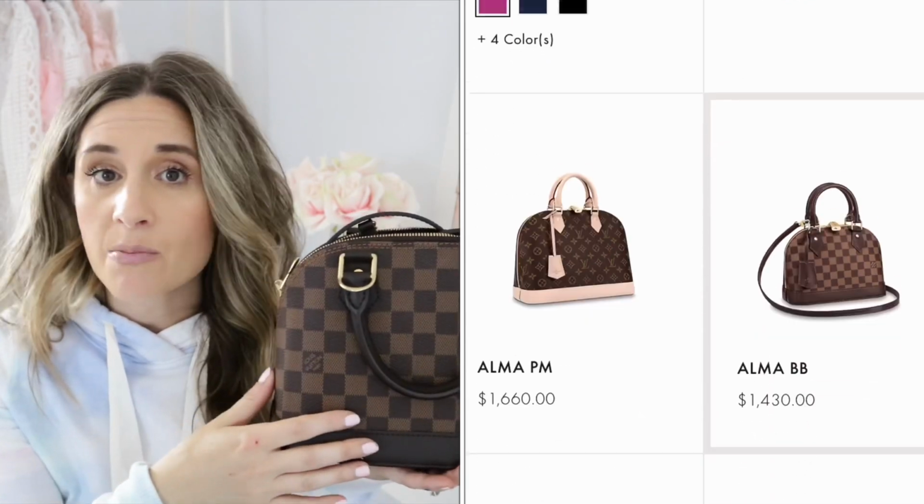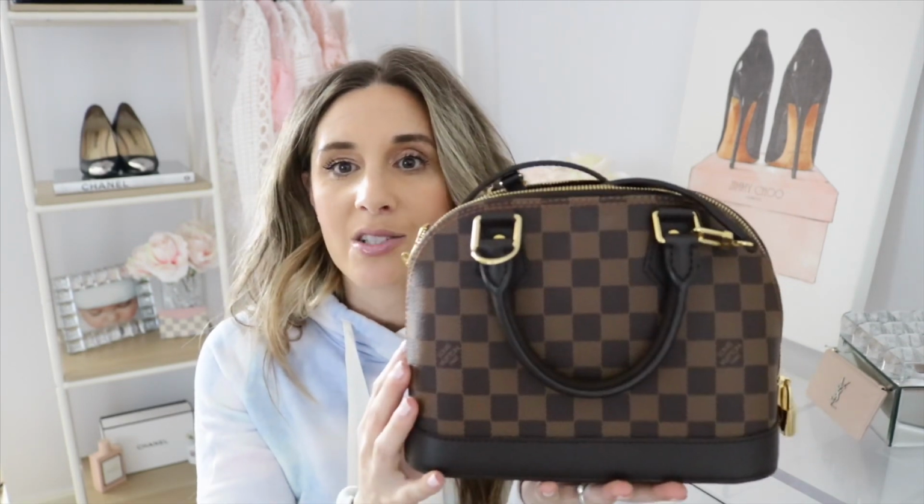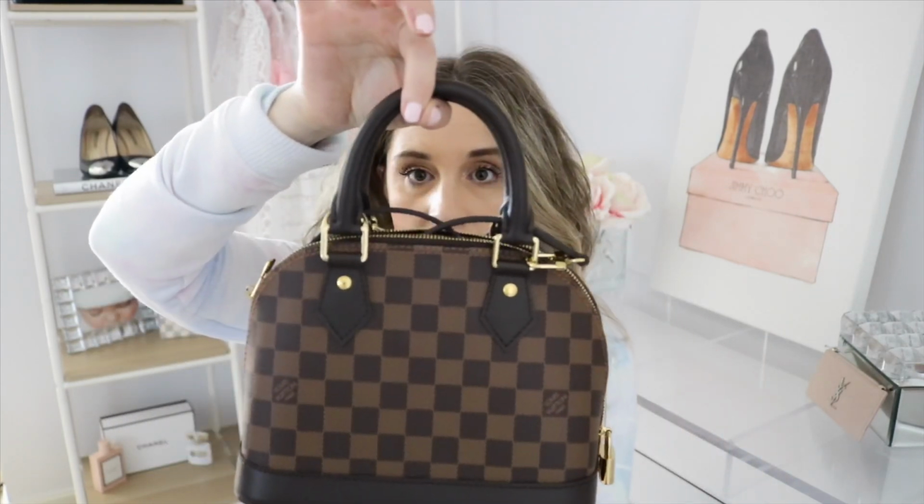Now, the reason I think this is a classic bag, first off, it comes in a couple different sizes. If you don't want the smaller size, it comes in a larger size as well. But how unique is this bag? I don't have anything that looks like this. It is so beautiful. The thing I love about this, you can wear it as a top handle.